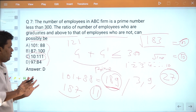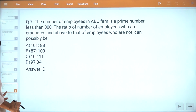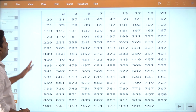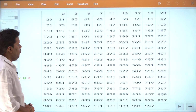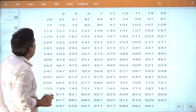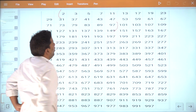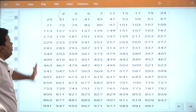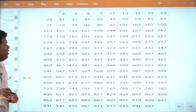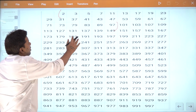But again, see, more important, when you practice, try to train your mind with prime numbers for that purpose. Here you can see all the prime numbers less than 1000. So what you will do? Make this observation. How many prime numbers are there between 1 and 100? 2 is the prime number. It is the only even prime number. So you will say, okay, 2, 3, 5, 7. These are one observation you might make. You might like to count the prime numbers less than 100.